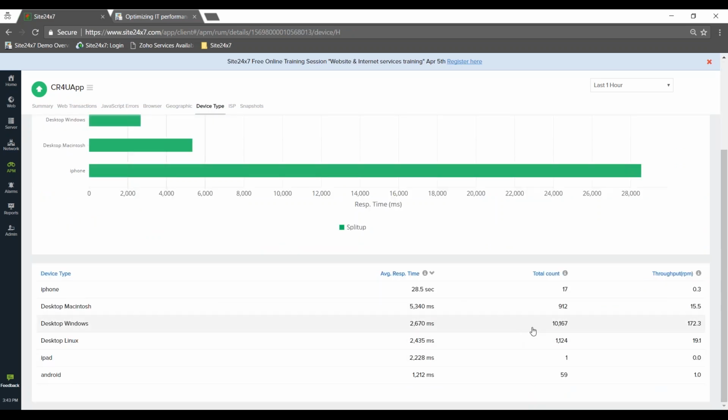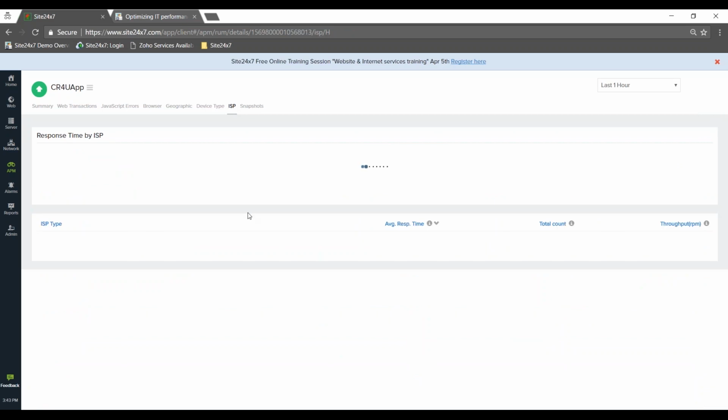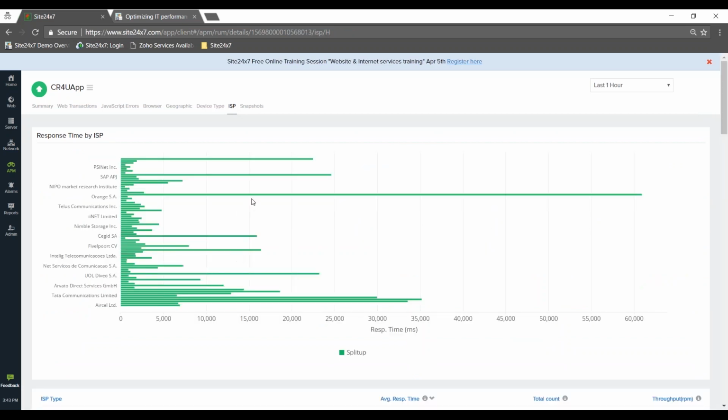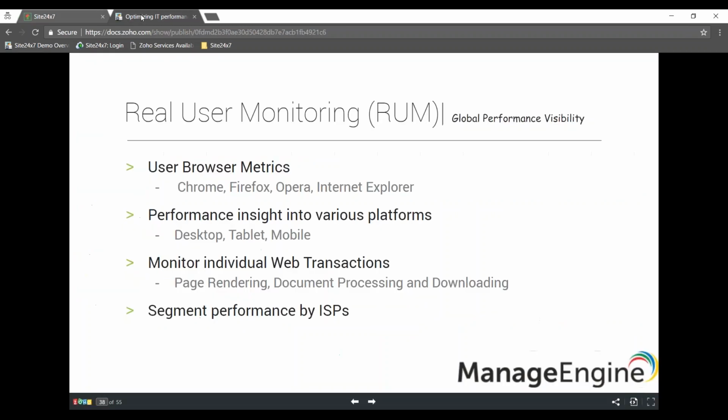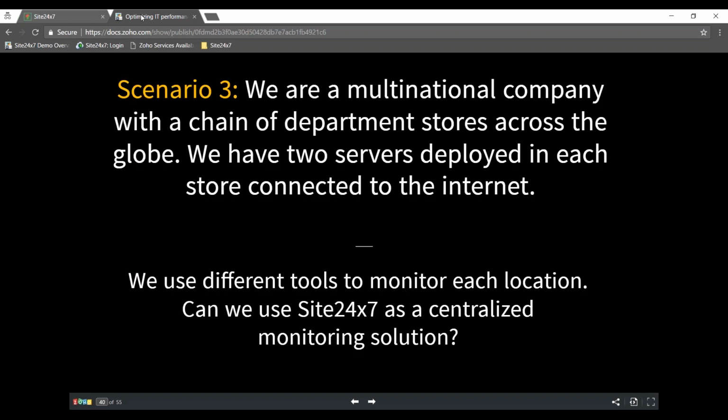If we look, we have a very small number of users using the Safari browser. So we can move our focus to enhance the performance with respect to the Chrome browser, where we have a larger number of users. And geographic metrics across the globe show the performance of your website and the number of pages. You can also check your customer base, from which country we have more users accessing our site.